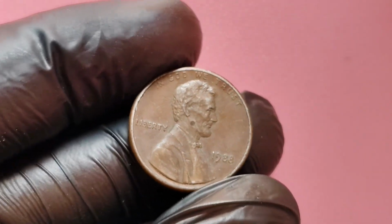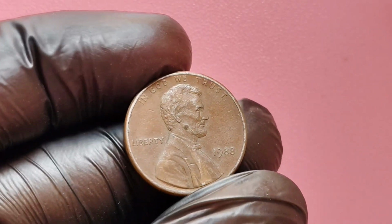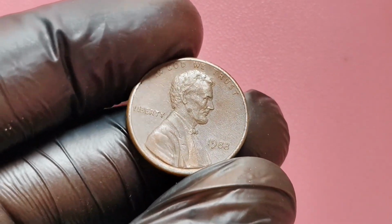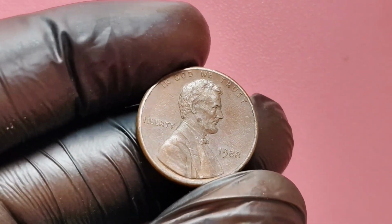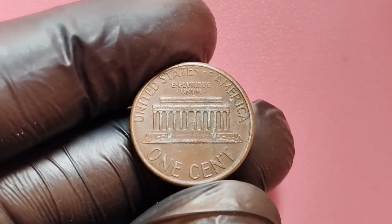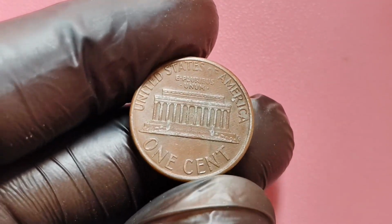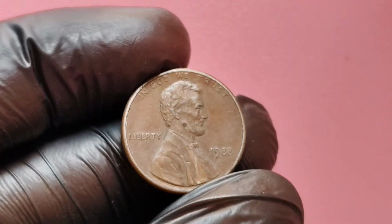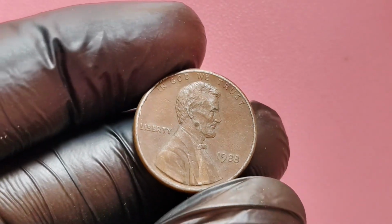We're diving deep into the world of rare coins and uncovering the incredible story behind the 1988 Lincoln penny without a mint mark. This particular coin has been making headlines and turning heads because one in pristine condition recently fetched an astonishing $1.6 million at auction. That's right, a simple penny worth $1 million.